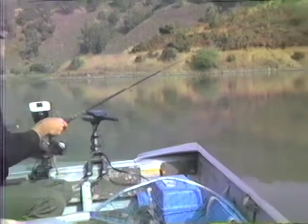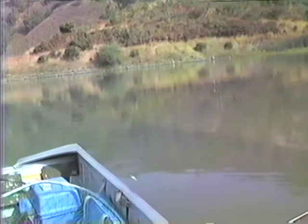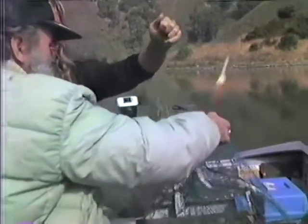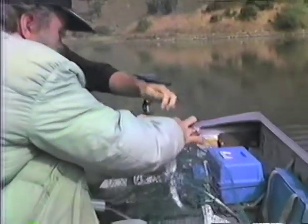Go ahead and hit him. Bobber's down. Hit him. All right. Got him? Yeah, there he is. That didn't take long. All right, there he is. Nice fish. They are clean, aren't they? Sure are. Staying consistent. Very nice fish. Yeah, I think a lot of these are planter size.